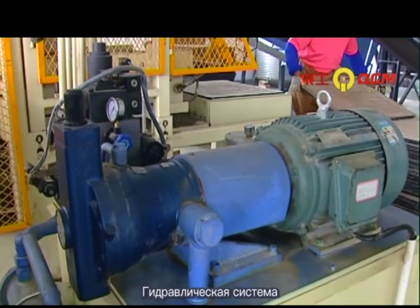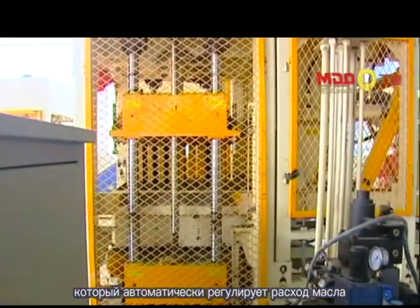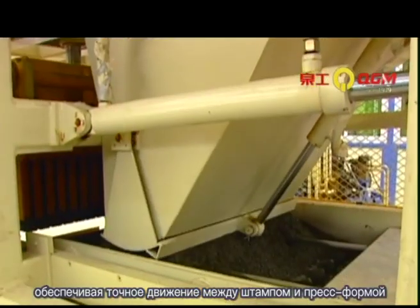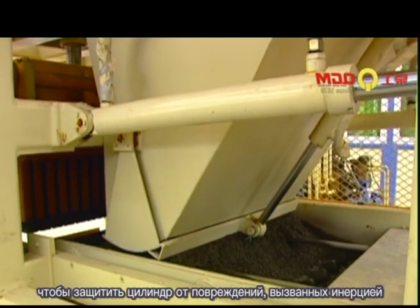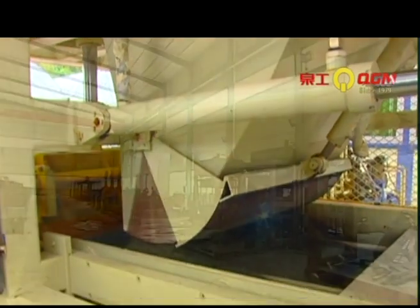Second, the hydraulic system. It uses imported double high dynamic proportional valves, which automatically adjust the oil flow and pressure according to the working requirement. To guarantee the precise movement between the damper head and mold, it also buffers the hydraulic cylinder to protect the cylinder from damage caused by inertia. It guarantees the stability of the hydraulic system.